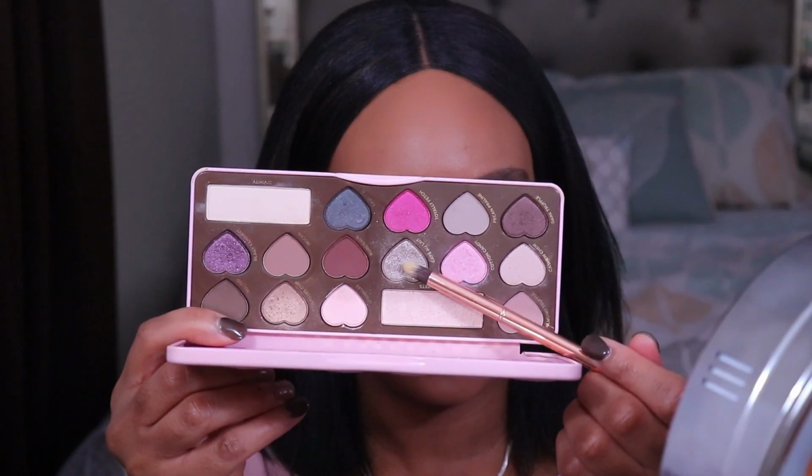And lastly, I'm going in with this shimmery shade here, and that's going to be my inner corner highlight for today.